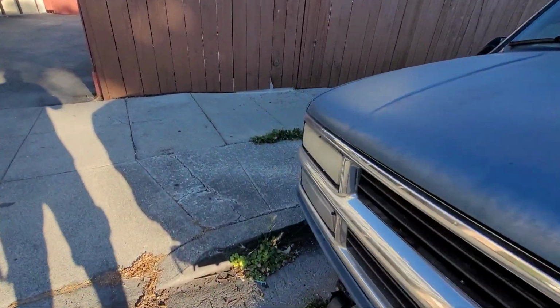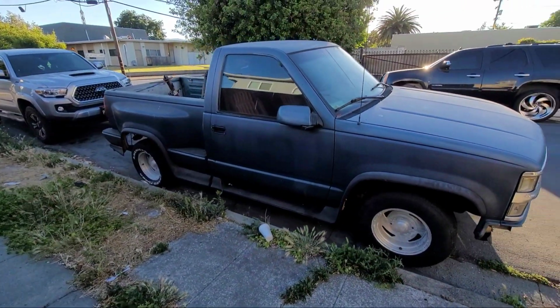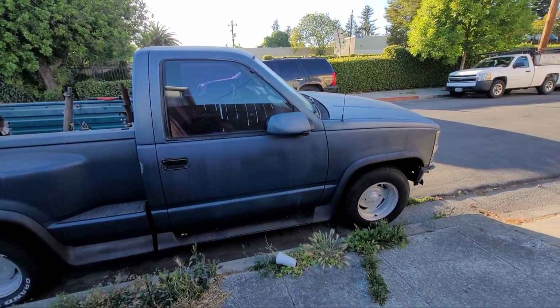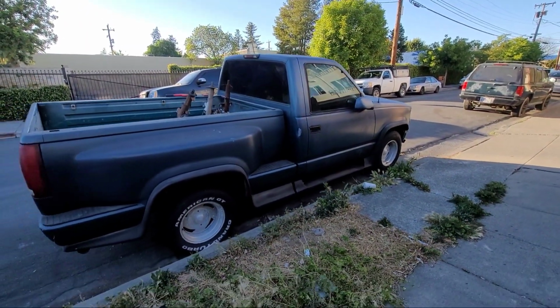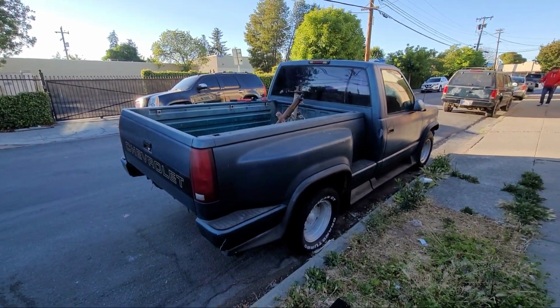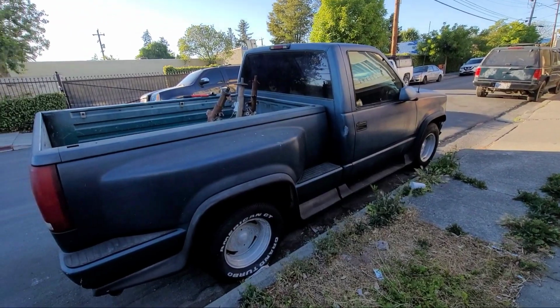Yes, another OBS step side. It is a V6. It's got the side skirts right there. It's got some billet aluminum wheels, the old school aluminum wheels. Pretty clean body wise. Only has one dent right there.